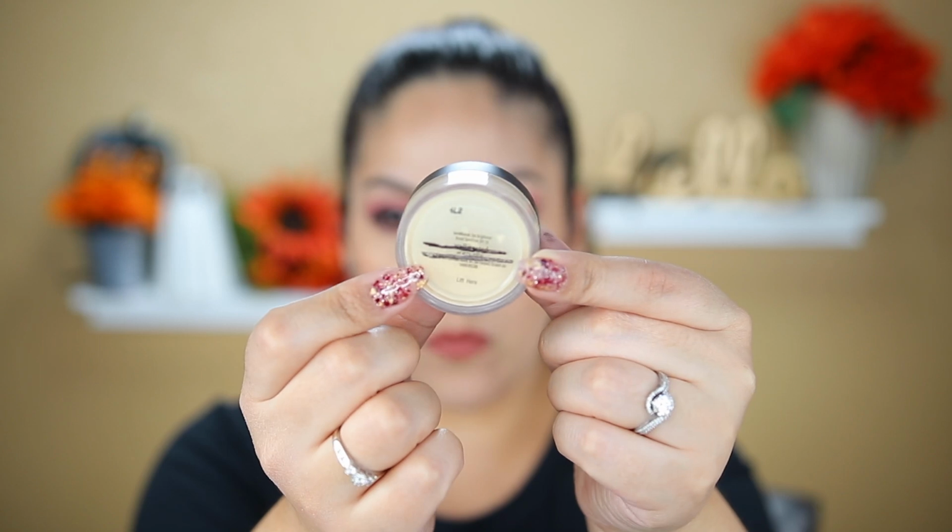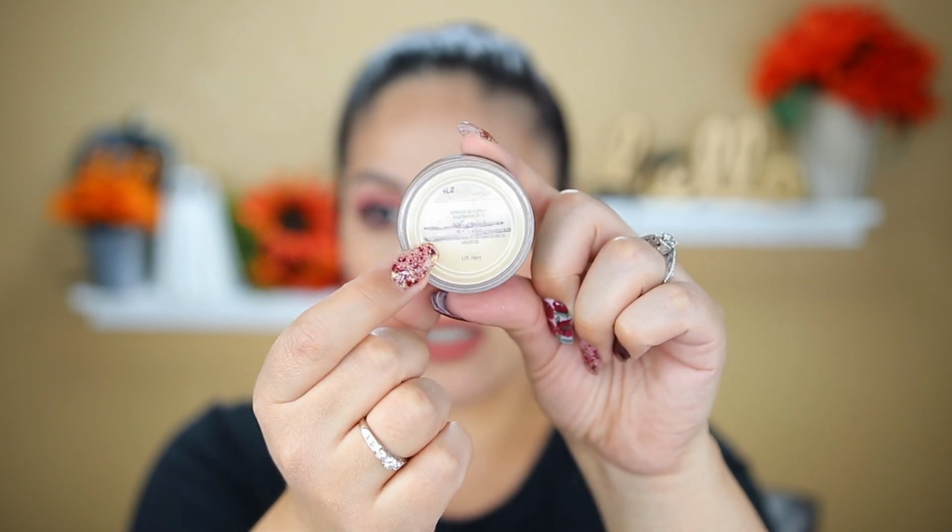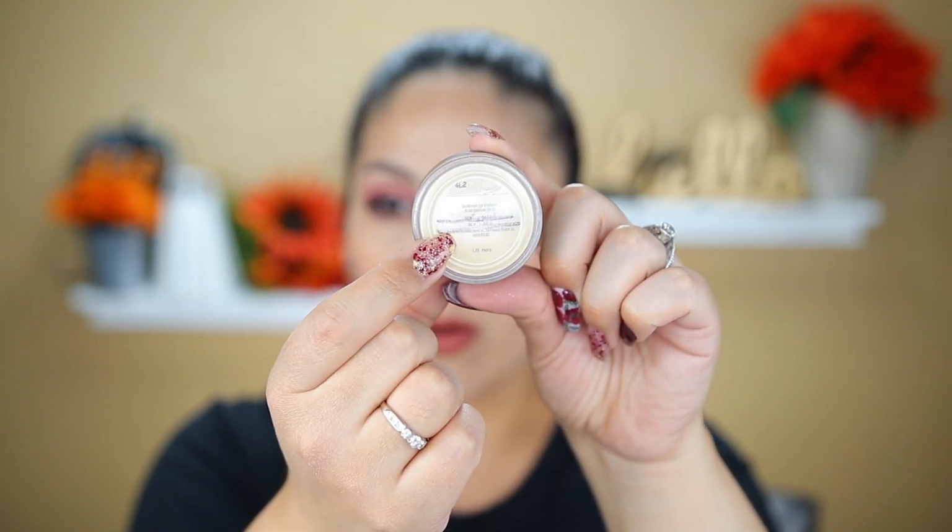So yeah. Next up, I have this Bare Minerals Concealer Eye Brightener. This is in the shade Well Rested. So this is really good to brighten the under eye area, but I've been using this more to set my eyeshadow primer. So when I put it in this project, it was at the top of the line, and now it's at this line.